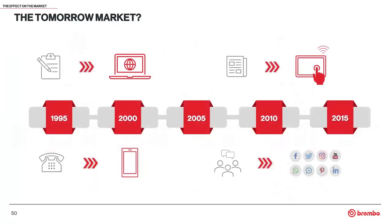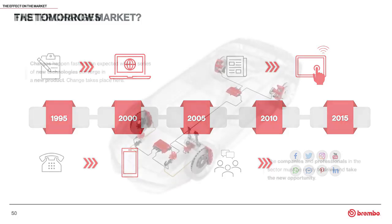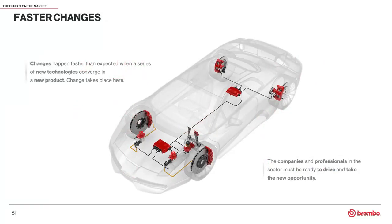On top of everything we've looked at so far, we're also aware that these changes may happen very quickly, similar to the latest changes in communication. Within a very short space of time, we've switched from landlines to smartphones, from paper to computers, from printed media to the internet, and from in-person communication to social media interaction, all in just under 15 years. What we've learned is that things change rapidly when a range of new technologies converge into new products.